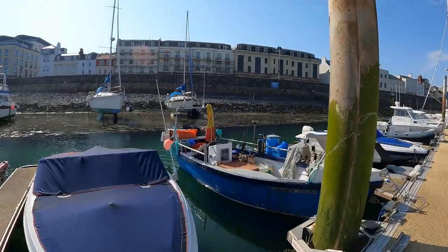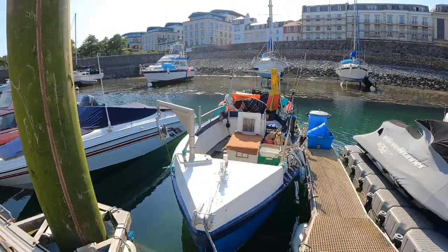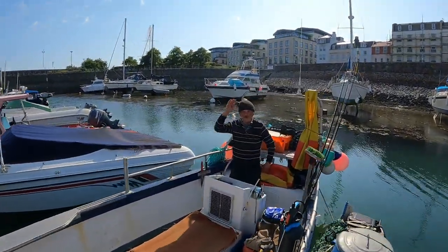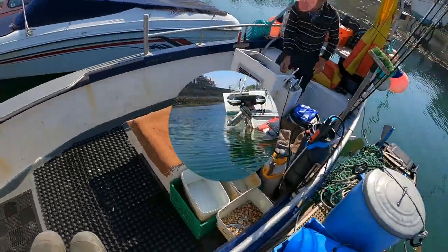There you go, guys, my brother's vessel. Nice little fishing boat he's got. There's my old man there. Welcome aboard, skipper. All right, guys, let's get out and do these pots.